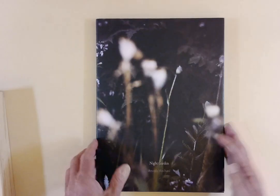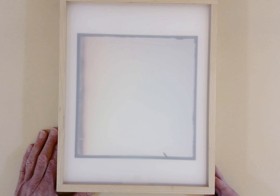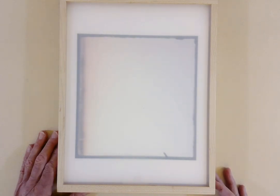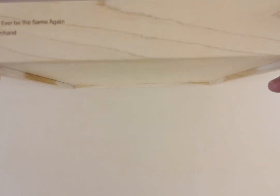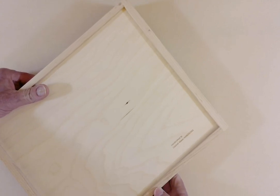As I mentioned earlier, one of the great things about Datz Press is they're continuing to work with not so much a stable of photographers, but you might call them friends of Datz Press. This is another of Amanda Marchand's books. This is her most recent one. It's in a box. Nothing will ever be the same again. Amanda Marchand, Datz Press. It's in a beautiful handcrafted box.